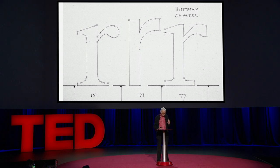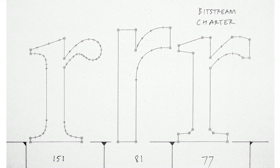Designer to the rescue. I made a serif type, you can see it on the right, without curved serifs. I made them polygonal out of straight line segments, chamfered brackets. And look, as economical in data as a sans serif. We call it Charter on the right.